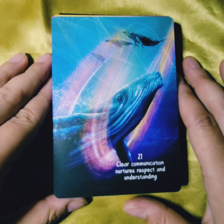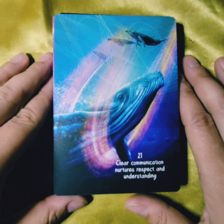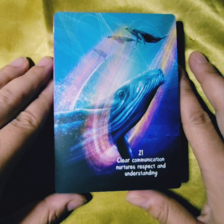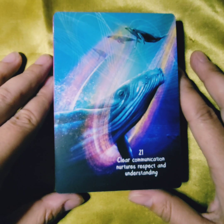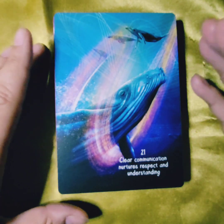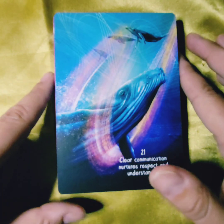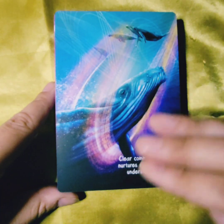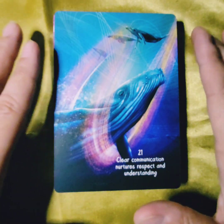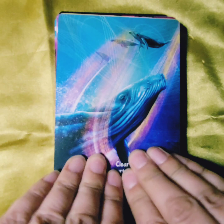Clear communication nurtures respect and understanding. Okay, this is cool. I think these are the humpback whales? I don't know why I'm trying to be too technical with this stuff today. You can actually see the sound waves in the water. This is how they talk to each other. And having that communication uninterrupted, like there's nothing blocking this, helps them move along through the waters, or helps if there's danger or if something's going on, someone's hurt or whatever, and it helps keep them safe and moving through the waters very well.